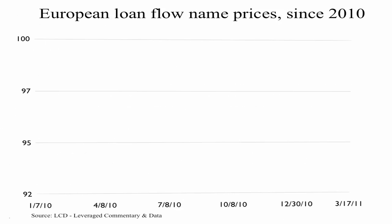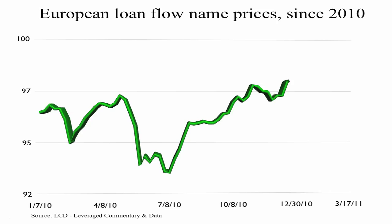Focusing on the secondary loan market, this chart details the average price of LCD's European Loan Flow Name Composite, a measure of the 14 largest, most liquid loans consisting of 10 issuers since 2002. The secondary loan market was up a point for the month to close at 99.52. The flow names are now closer to par than at any date since July 26, 2007, almost a full year before Lehman went under.